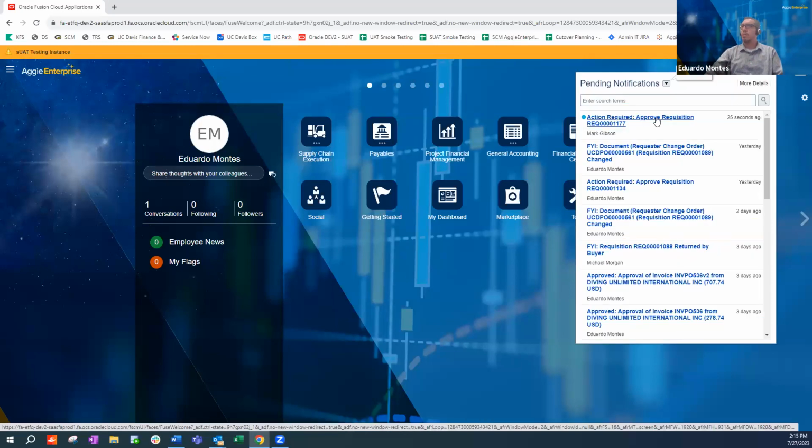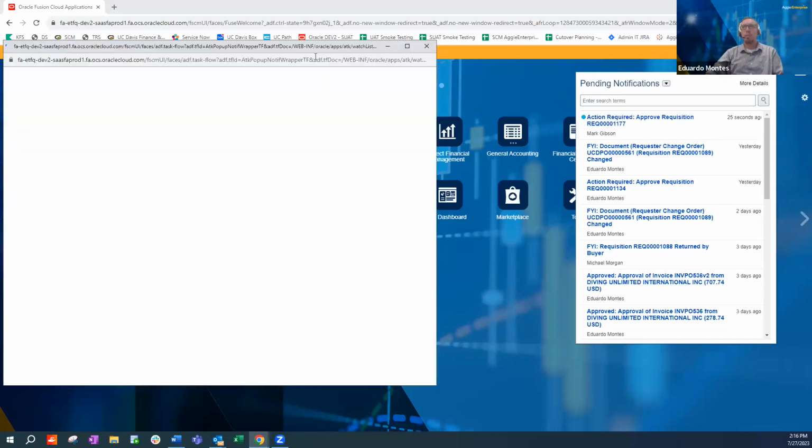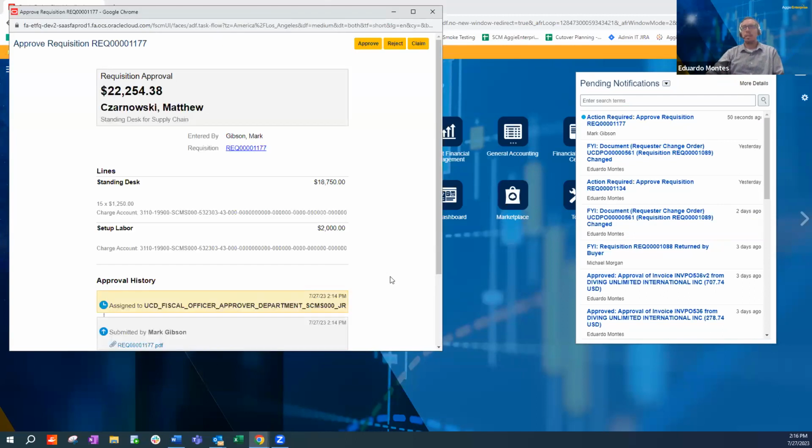Okay, let's see if I got it. There you go. You can see Mark's requisition came into my bell. This is my notification as the approver. I don't know that we touched on it, but the financial department segment of the chart of accounts is what is going to drive who gets approval for this requisition. We will be setting up multiple approvers per financial department so that there's coverage, and that is the design we have right now. All of them will get the same notification at the same time. So if a few more folks on my team have the same department approver role, we will all get this.